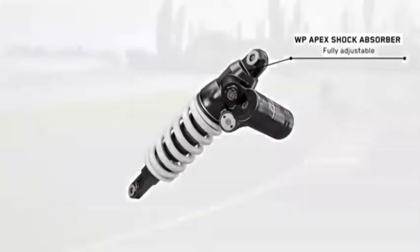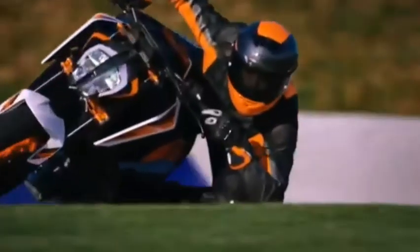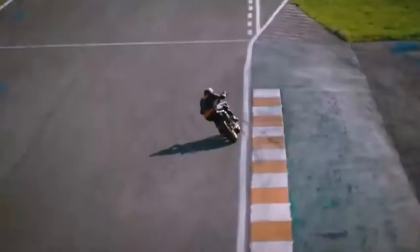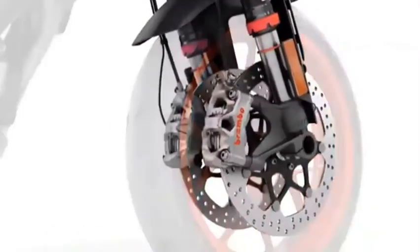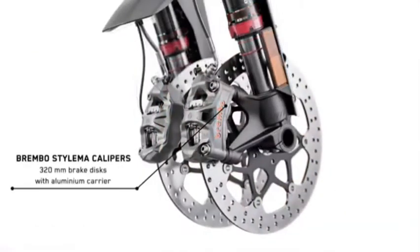The shock is equally as compliant and practical. High and low speed compression as well as rebound can be changed, and preload is hydraulically adjustable. The brakes have been developed with high performance track and street riding in mind. Larger discs, lighter components, sharper and more precise brake feeling.